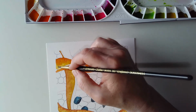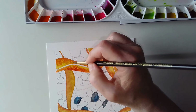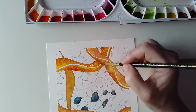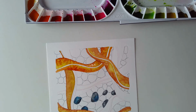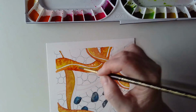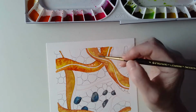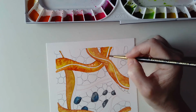Some of it's dried really quickly, but it will still work, sort of. And that allows some of the colour underneath to show through and pushes the darker colours back. But you get this really interesting kind of mottledy effect. And I think there may be some kind of method in my madness here, even if at the moment I'm not very sure what it is. I have my moments, I do have to say.